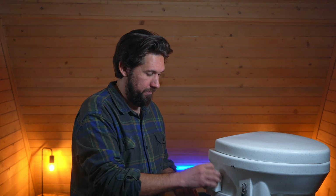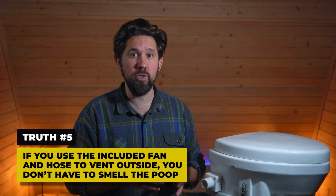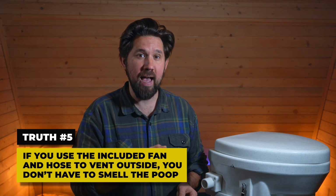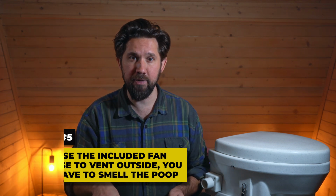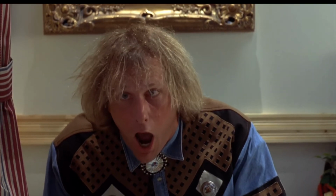Now, the most critical piece is obviously the fan and the hose, which, well, the fan is inside here and the hose attaches here. Those will help avoid any smells, so make sure that you install the included hose and vent it outside of your camper. Obviously, if one of you had the misfortune of eating anything off the Taco Bell menu, then you might want to turn your ceiling fans to max to air out during the act, so to speak.